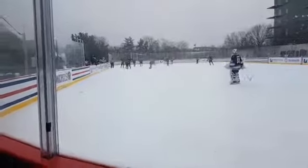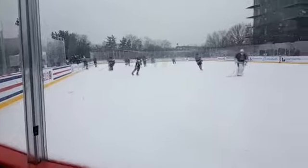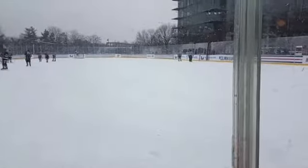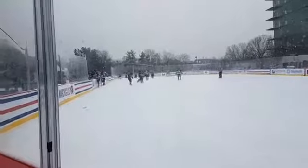Nice work, Bo Couture. But I think they're going to call a tripping on him. Nope, Bob Cox. He might be as crazy as some of them. All right, so Bob's going into the penalty box. That was a slashing, looks like.